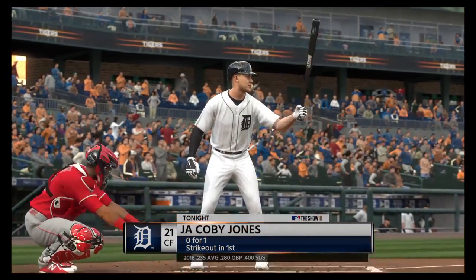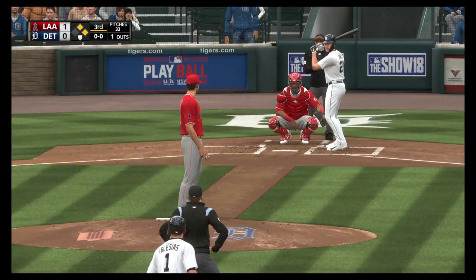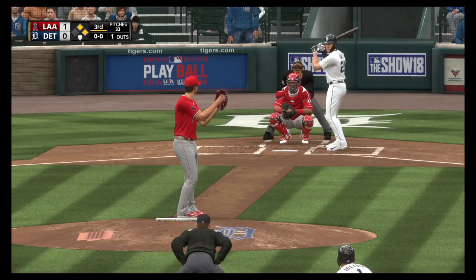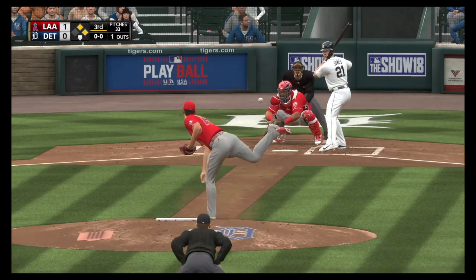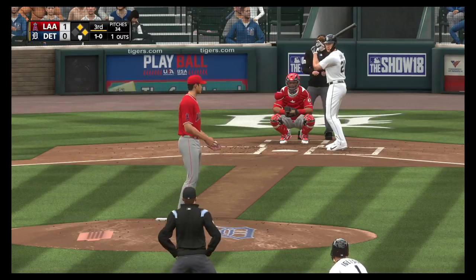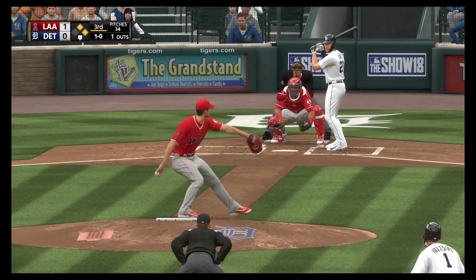Digging in to try it again, Jacoby Jones, as he'll look to bring home that tying run from second with a base hit into the outfield. First pitch of the at-bat on its way. Here's a first pitch slider that just tails out of the zone. It's ball 1.